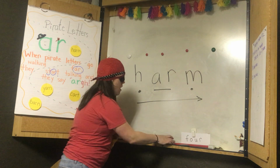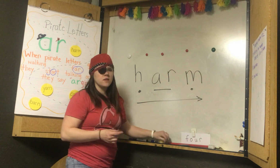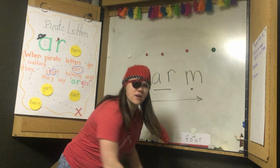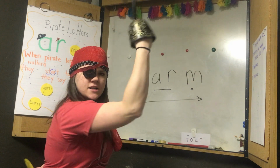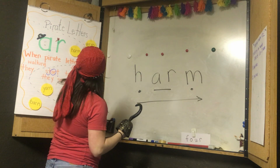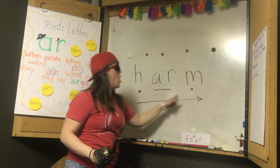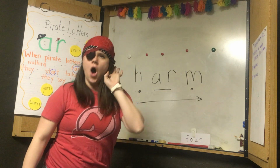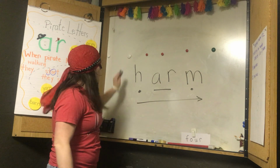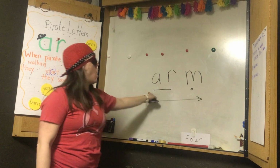Guess what? Our next spelling word is very similar to this one. This spelling word is arm. Like a pirate has a hook on his arm. Arm. Let's hang that guy up here. Arm. So let's listen to the word harm and let's listen to the word arm. What do we need to do? We need to delete or get rid of this sound, right? There's no beginning sound, right? It's just arm.